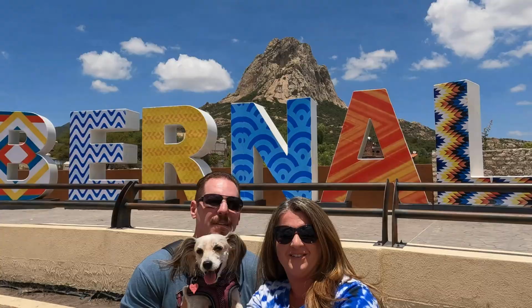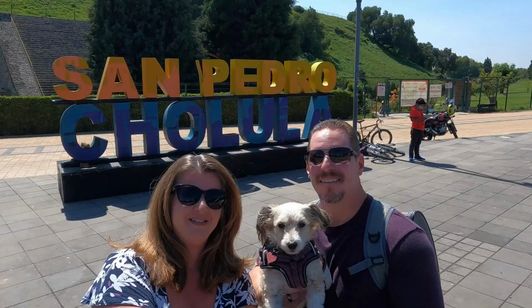We are Georgia and David. We quit our jobs to travel full-time around Mexico with our 14-year-old Sheltie-Poo Meep. Our goal is to take a picture with her in front of 100 Pueblo signs.